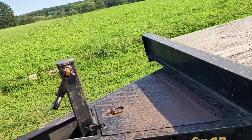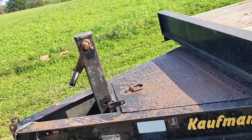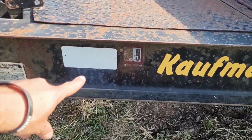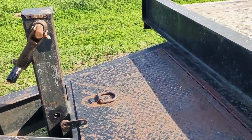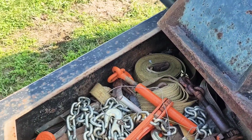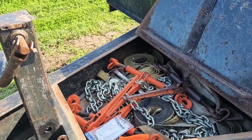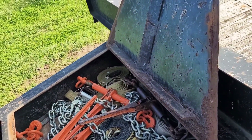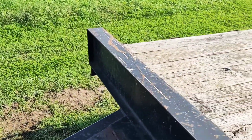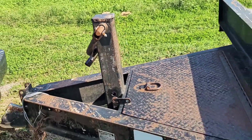But no matter what brand you have, you always want to take a minute to look at your inspection. Make sure your stickers are good. Make sure your paperwork is in order too. Your registration and your insurance cards need to be kept with the trailer, or if you're always pulling the same truck, they need to be kept with the truck, so they are readily available and you always know where they are.